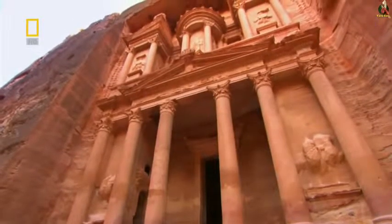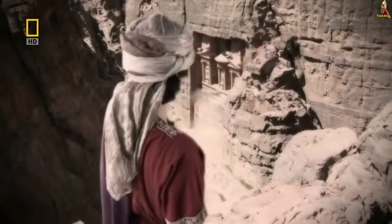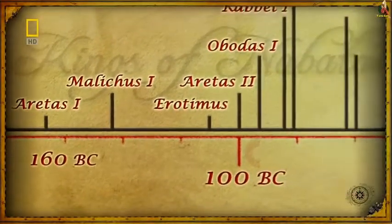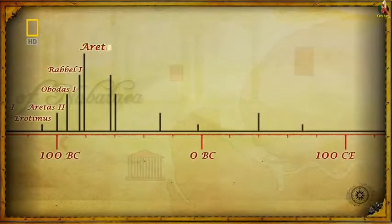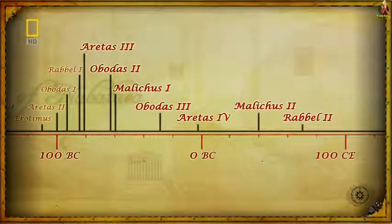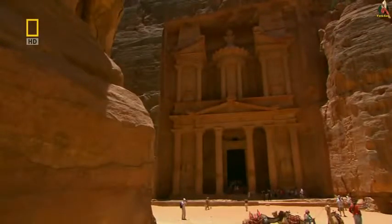Perhaps the Khazne was a monument honoring a great king. The Khazne is such large scale, it must have been built by somebody extremely wealthy and powerful. It must have been the king. Which king? This is another question. Archaeologists were only able to date the Khazne to a rough 150-year window around the birth of Christ. And during this period, any of several Nabatean kings could have built the structure. With no further leads to follow, it seemed the Khazne's true purpose would never be discovered.